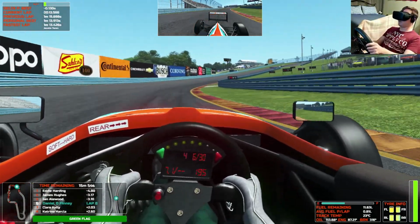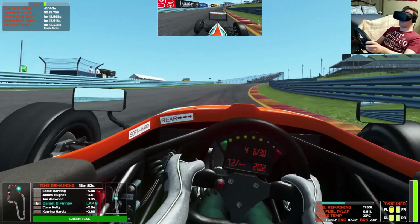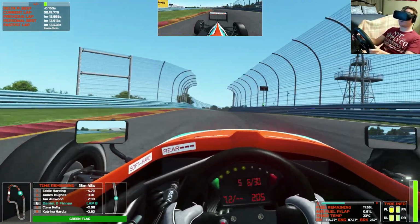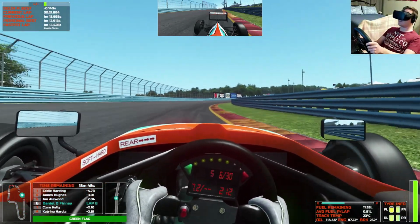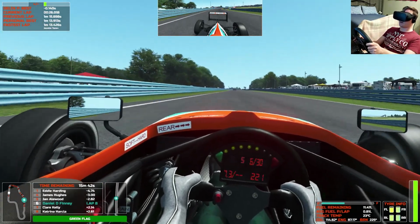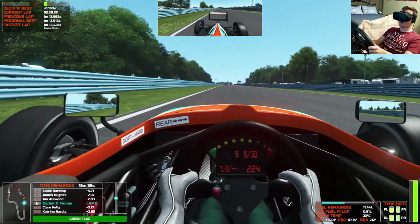Next car is a newcomer to the field for this race, Jan Aylward. Sporting a lovely blue and silver colour scheme. Hopefully I can get close enough so you can actually have a look. That would be nice.